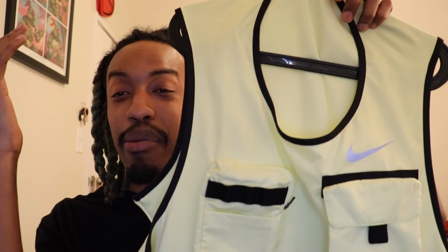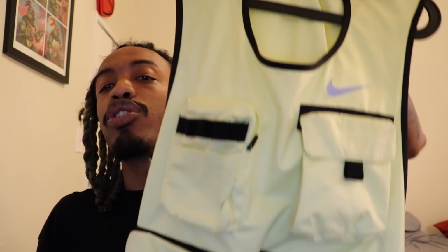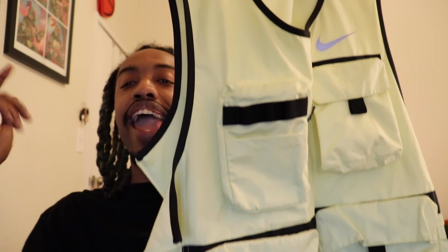As far as for running though, it doesn't seem like it's the best for running. It's actually got some weight to it. It feels like it'd be heavy and annoying to run with, but for style purposes, this is A1. Yes, one of my best purchases of March.